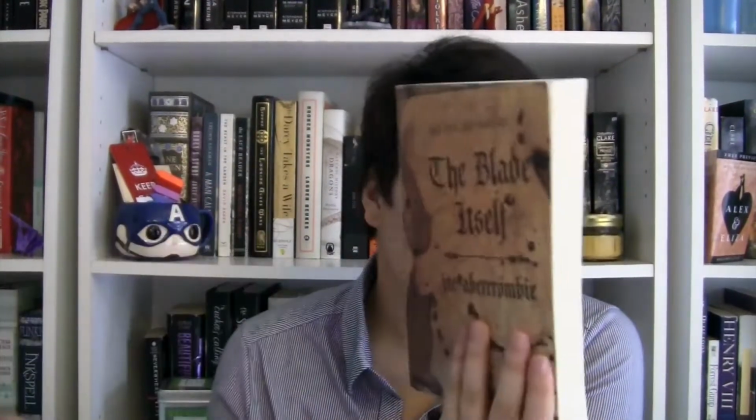First off, we have The Blade Itself and Before They Are Hanged by Joe Abercrombie. These are high fantasy books. I really love high fantasy. They sounded like something a little bit different. It sounds like they are multiple perspective, which I really enjoy when it's done right. I have no idea. They were really well rated on Goodreads though, so.